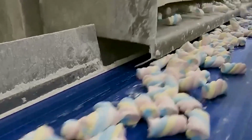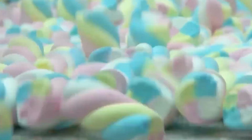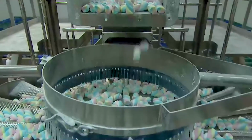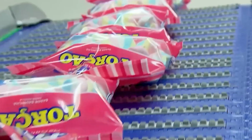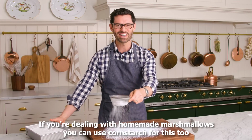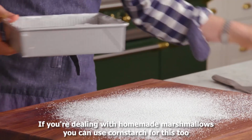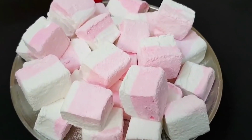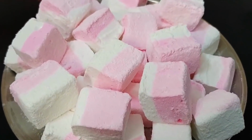This isn't just for kicks, it's critical in keeping them from sticking to each other. Think of it as a little barrier that prevents them from forming one big marshmallow blob in the packaging. If you're dealing with homemade marshmallows, you can use cornstarch for this too, or even powdered sugar, which adds a little extra sweetness and makes them even more irresistible.